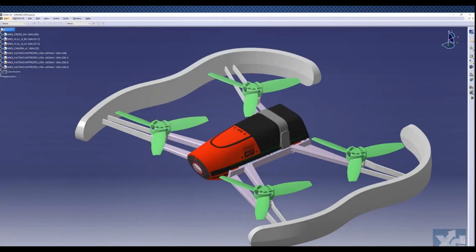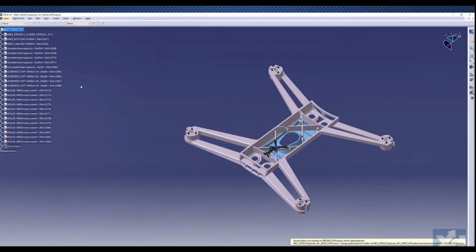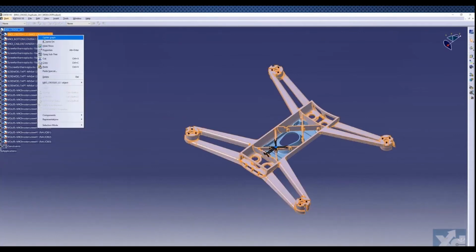Here we see a CAT product of a consumer drone. We can look at traditional saving mechanisms, but once again, all individual files of each part, sub-assemblies, subcomponents, and so forth. This is the way aerospace suppliers have been working throughout the last 20 years in this environment of aerospace.